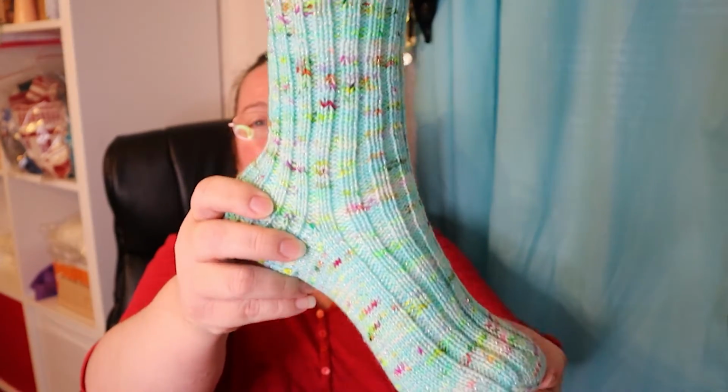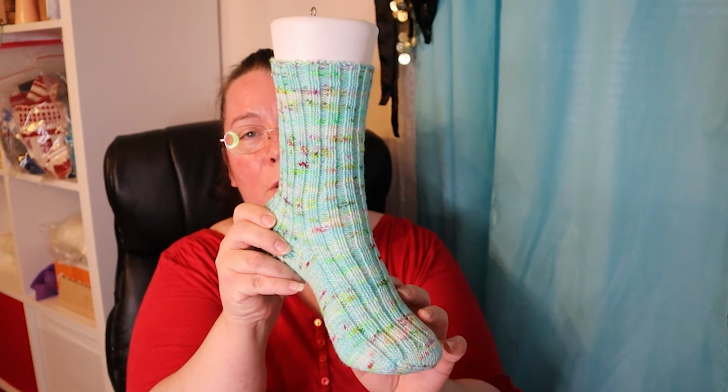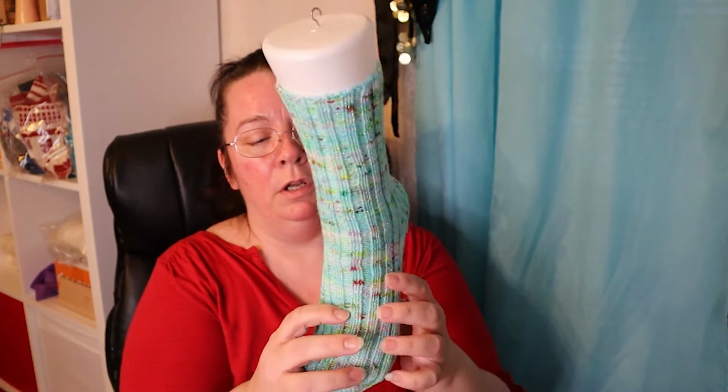Anyway, next up. Finished a new pair of socks this week. These are by Chromatic Yarns from Hannah of the Corner of Craft.